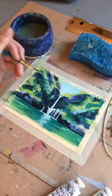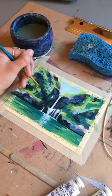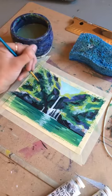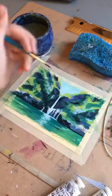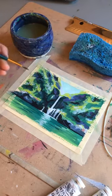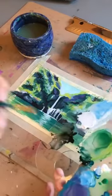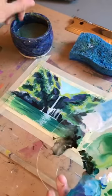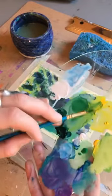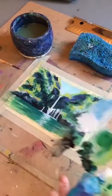So when I start getting into these leaves, I usually will do the darker colors first, and then I'll build my way up to the lighter colors. So I'm starting with this dark green. I guess you can't see, sorry about that. This dark green right here. And I'll build my way up to a lighter green, and then a lighter green, and then maybe yellow and some white.